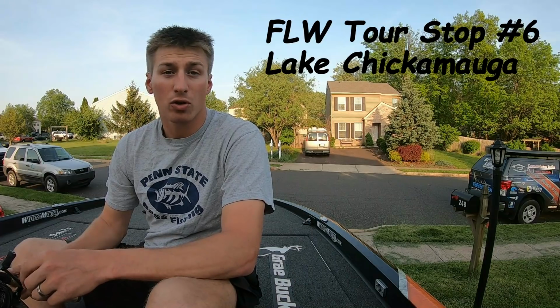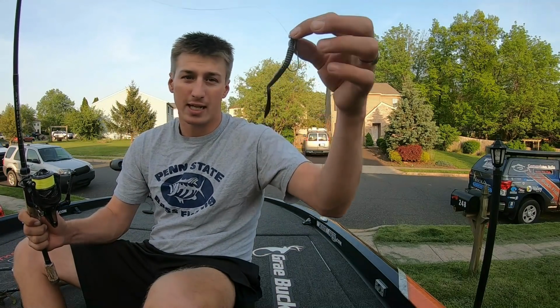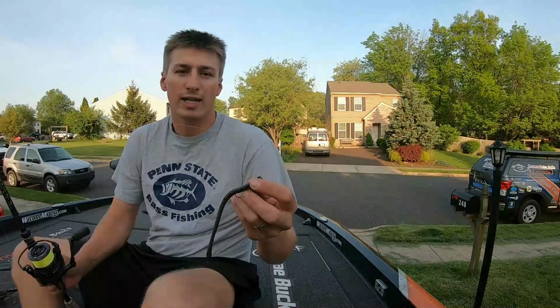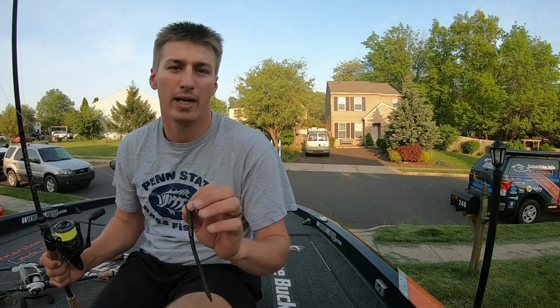a jig, and I also caught a key one off a bed, sight fishing with the Cornerstone Baits finny worm. It's the same worm as I was using down at Cherokee Lake. Similar ideas. I was using this bait to tempt those fish to bite off the bed.